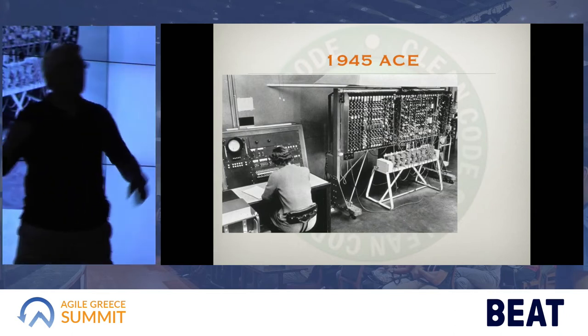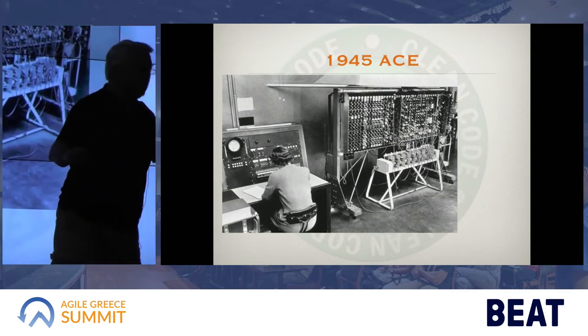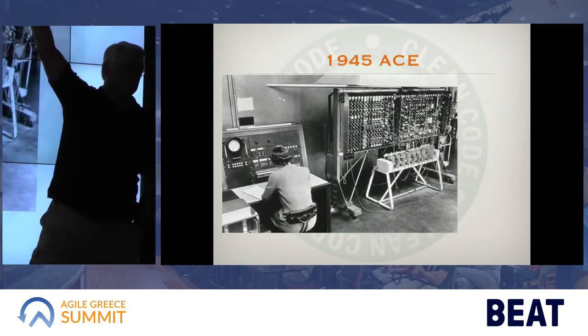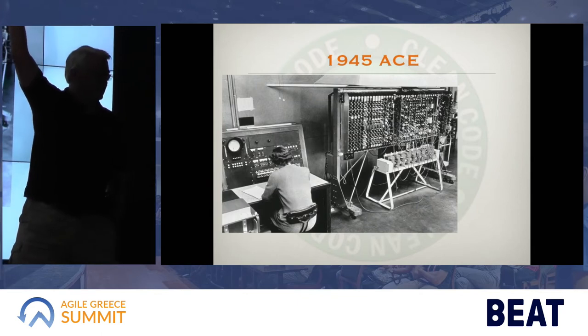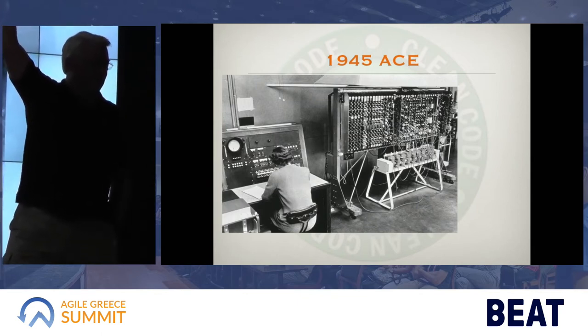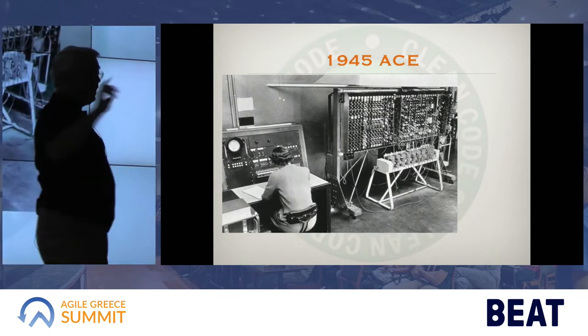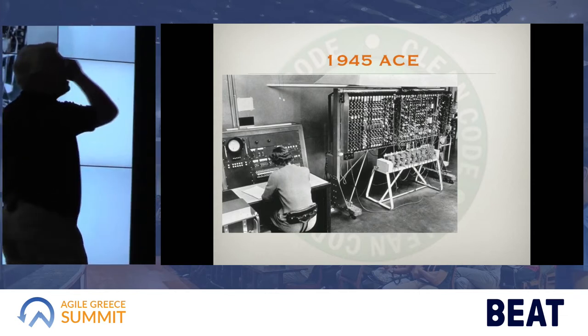It had to be programmed in binary. Who here has programmed in binary? Look at that. Some of you. The rest of you are going, what? How could you program in binary? He had to program that in binary.